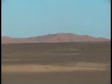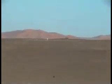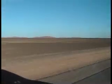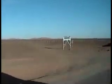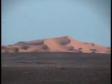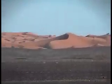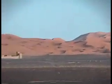So we're on right now what's known as the road to nowhere. Apparently this road leads into the Sahara Desert and just stops, probably because they can't maintain it with all the sand dunes blowing around. Hills of the Sahara Desert. Not quite there yet, but we'll be soon.